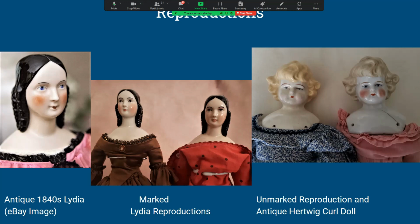On the far left is an antique Lydia doll from the 1840s. And then the next photo over are two Lydia reproduction dolls of high quality, and those two are marked on the back. And then on the far right, there is an unmarked reproduction and an antique Hertwig curl top doll. You can see the difference in the face painting with the reproduction on the left side of this photograph being, the painting is okay, but it just doesn't have the character of the antique Hertwig doll.